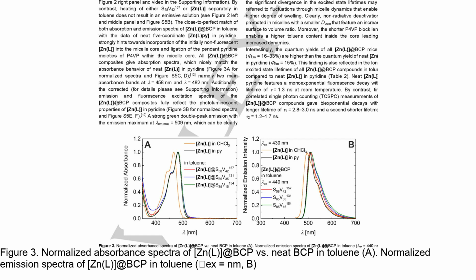In this figure, the authors present the absorbance, emission, and fluorescence excitation spectra of the PS-b-P4VP BCP micelles with Zn-L in toluene. The absorbance spectra of the micelles in toluene show two main absorbance bands at lambda equals 458 nanometers and lambda equals 482 nanometers, which closely match the absorbance behavior of neat Zn-L in pyridine. This indicates that the micelles effectively incorporate Zn-L into the core.